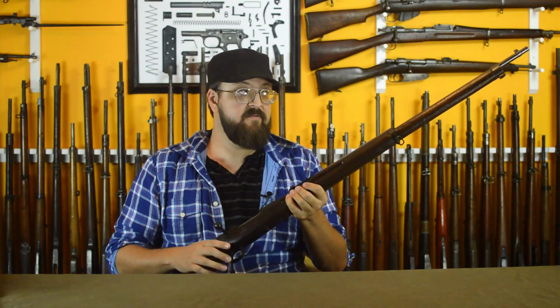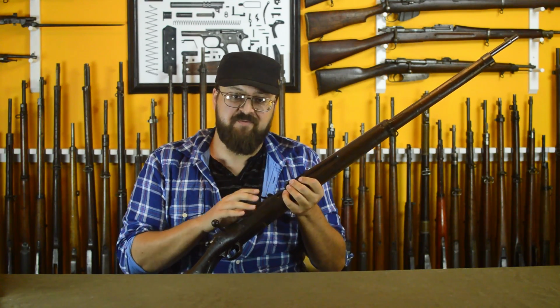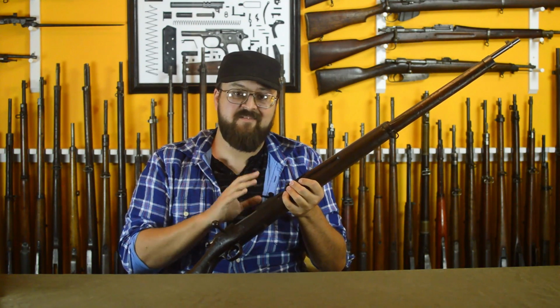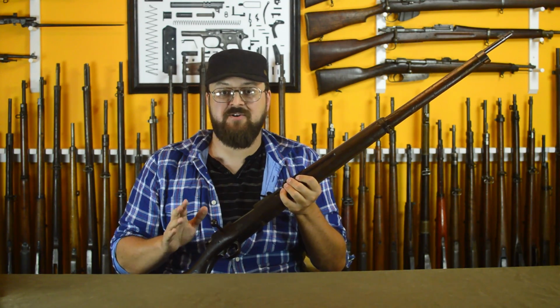More and more of these guns would pour into Russia. Honestly, greater than half. I mean, quite a large percentage of the original production would end up in Russia. There were definitely more Type 30s in Russia than there were in Japan by the end of World War I, by a long, long shot.